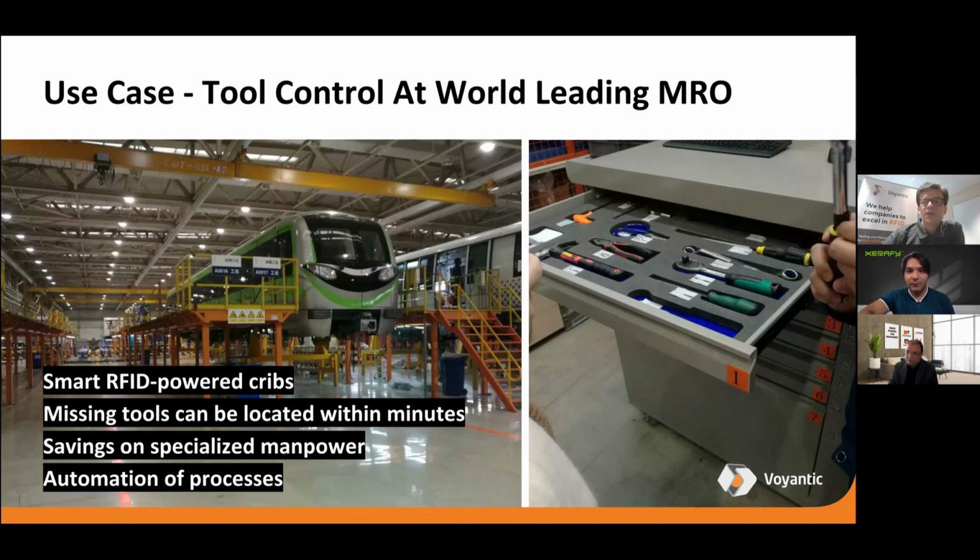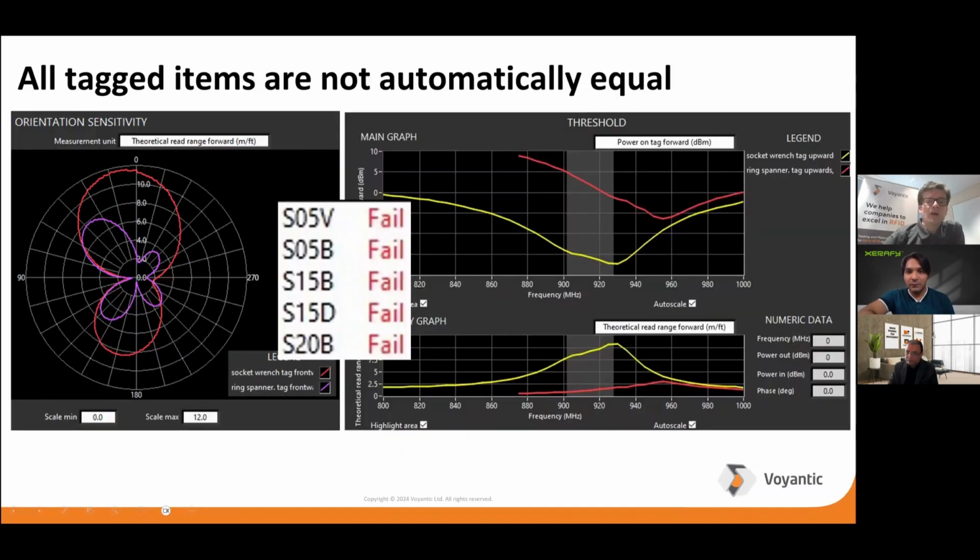There is a question about the orientation sensitivity plot from Christopher. So I know that there is a very distinct void, for example, on the ratchet. It appears that the void is focused on the head of the tool. But if tools are hanging on a board with an antenna overhead, wouldn't we have issues reading tags directly?